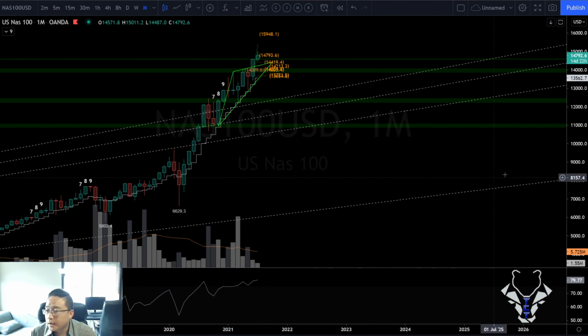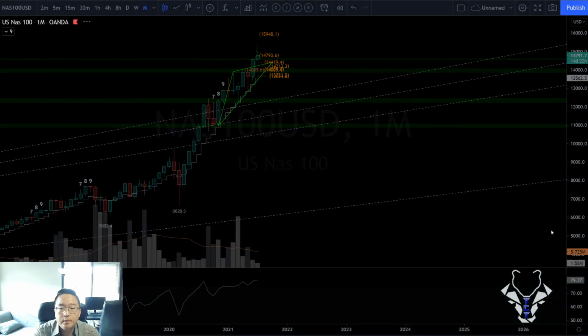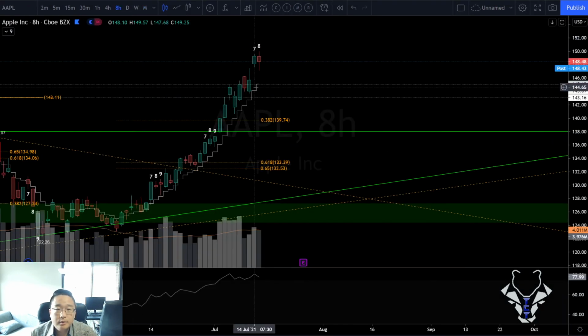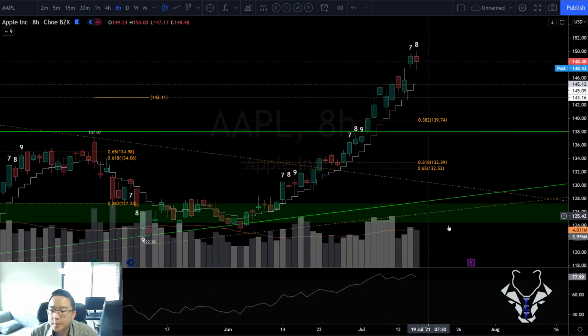All right, so let's go back to the second last one. Apple, new all-time high again. Indecision candle. This is a spinning top, not significant volume.